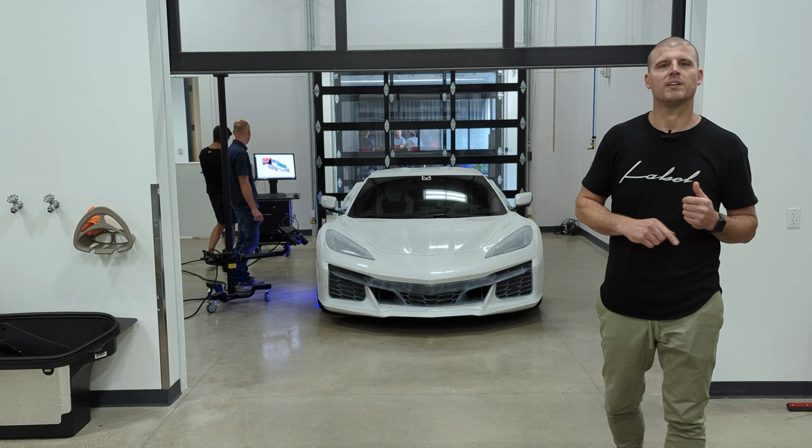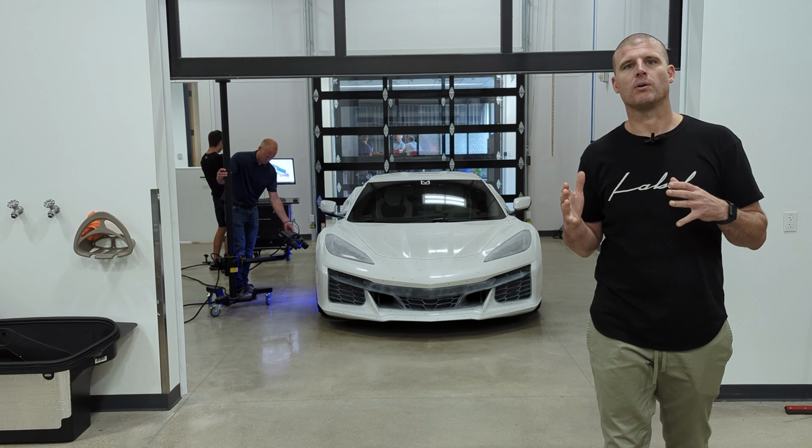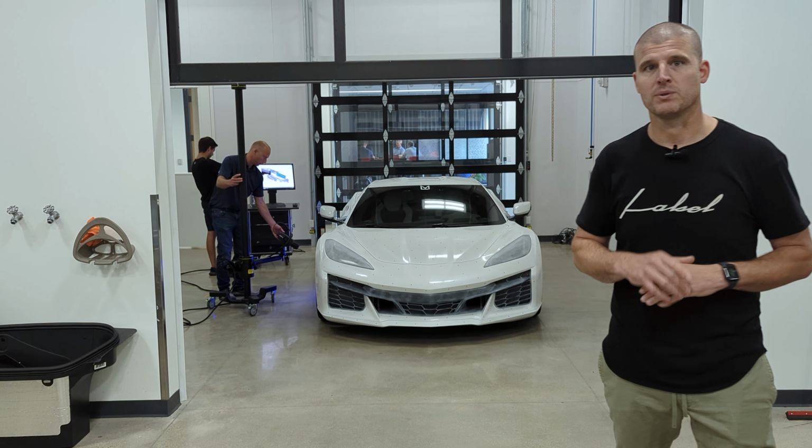Little hint is they're going to go with our aerodynamic program that is fully functional on the new Z06, kind of the graduated program from the C8. So stay tuned for that, guys, and we'll see you back at the shop.